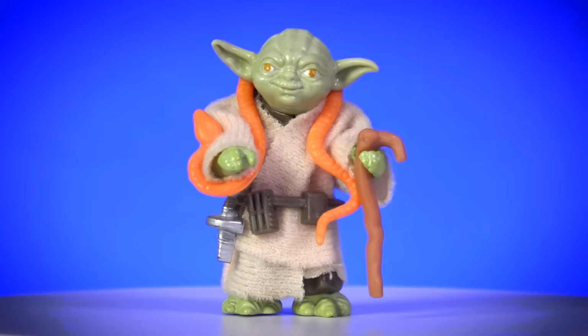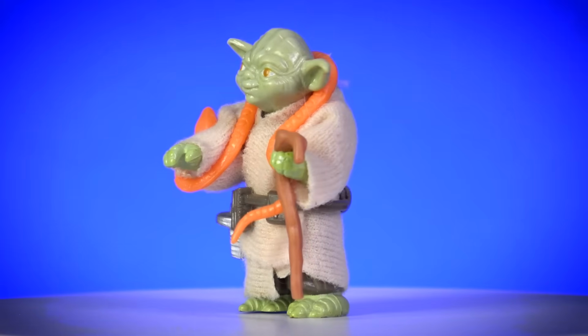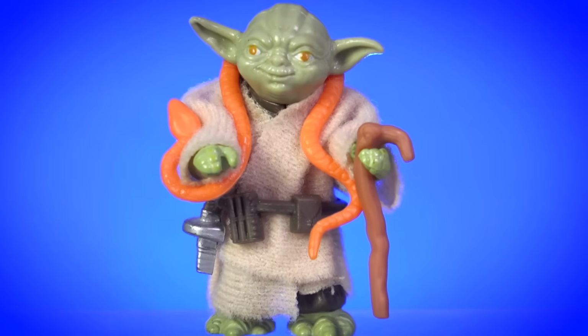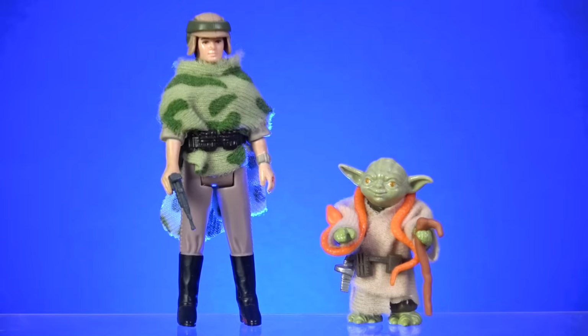Yoda is a wonderfully designed little action figure, and Kenner gave him more accessories than we had ever received before with any other figure. Perhaps they were trying to pack in more value, since the figure is so small. Yoda came with a soft goods robe, a belt, a walking cane and a snake. And by the time the Kenner Star Wars line ended in 1985, only one other figure would come with this many accessories, and that was Endor Leia.